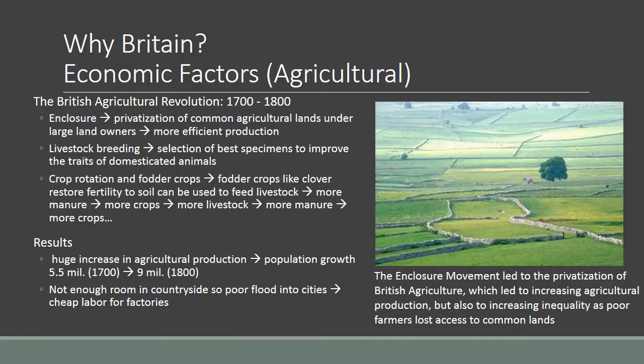Another important economic factor was the development of agriculture in Great Britain. And so basically the reason agriculture is so important is without really efficient agriculture, you can't support big cities. Because for every person in the city, you need food to be produced in the countryside that can feed that person, because that person in the city is not actually growing their own food. And this happens in Britain during the century before the Industrial Revolution, from 1700 to 1800.